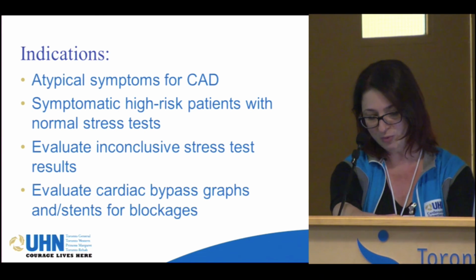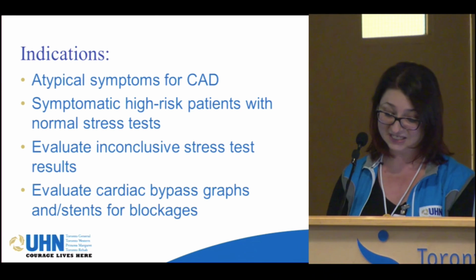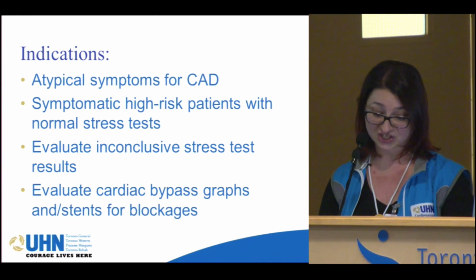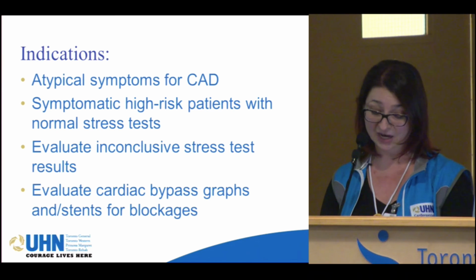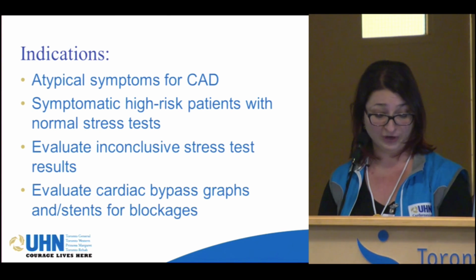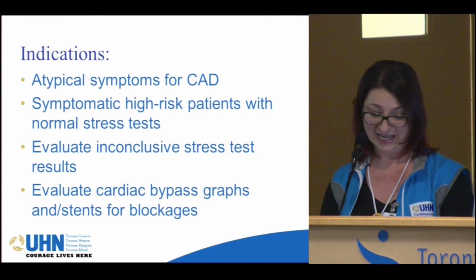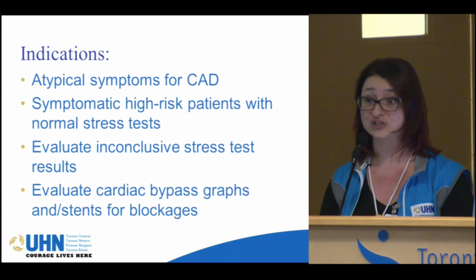Okay. So the most common reasons to order a CT angiogram are to assess individuals with atypical symptoms for heart disease, such as chest pain, shortness of breath, unrelated to physical exertion. It's to evaluate symptomatic high-risk patients with normal stress tests who are not candidates for an angiogram, to further evaluate inconclusive stress test results, and to evaluate cardiac bypass grafts or stents for blockages.